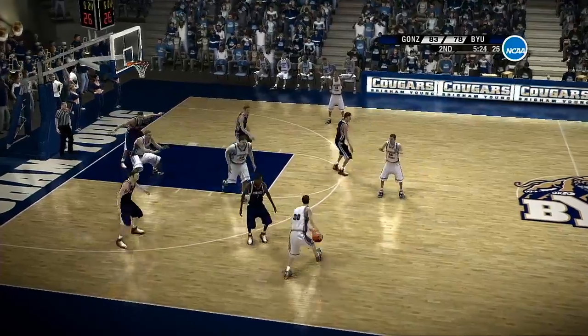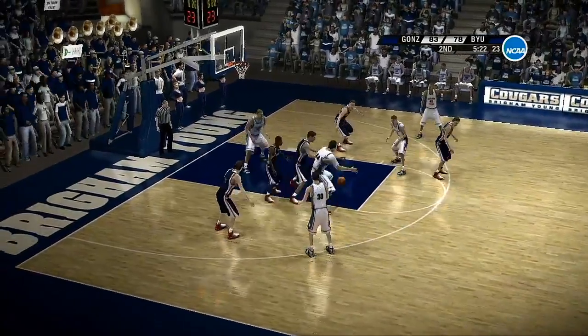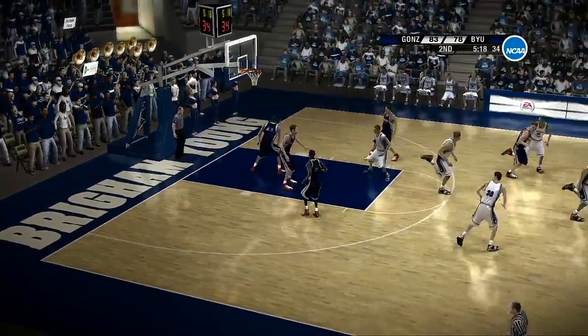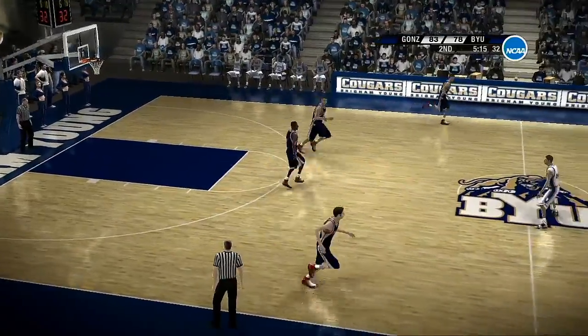Looking for a good shot. On the dribble, gives it up. Dickey's going to kick it back out from down on the low block. I tell you, a post player has to be able to read what the defense gives you.